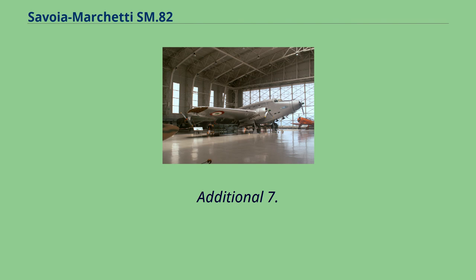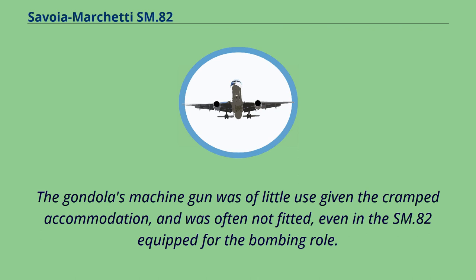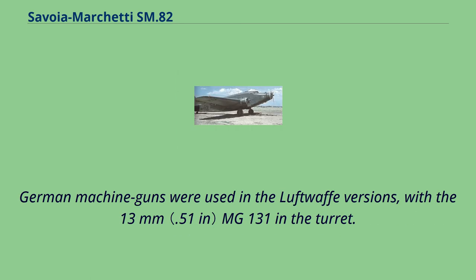Additional 7.7mm Beretta Safat machine guns were mounted in each side and in the bombardier's gondola, with four 215-round magazines each. The gondola's machine gun was of little use given the cramped accommodation, and was often not fitted, even in the SM.82 equipped for the bombing role. German machine guns were used in the Luftwaffe versions, with the 13mm MG-131 in the turret.